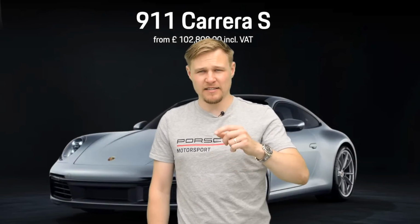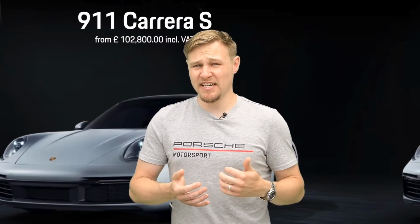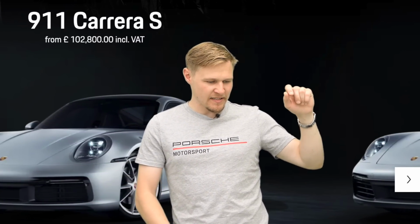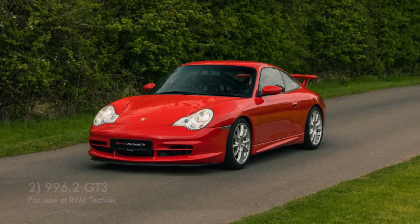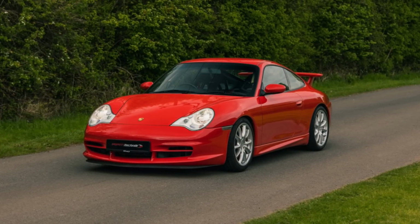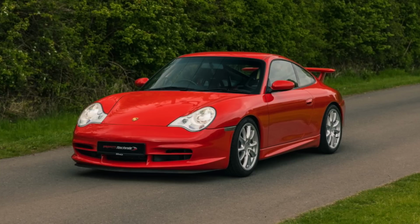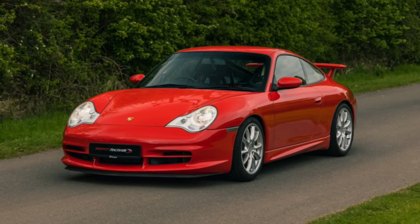Okay, second car in our fantastic flat six alternatives to a 992 Carrera S. If you're thinking, well look, a GTS is cool, but what about a genuine GT car from Weissach? Well, we've got that on the Nineworks marketplace, and a car that's really caught my eye is this 996.2 GT3 Club Sport, available at RPM Technik. Priced at £87,995, this gets you a genuine GT car from Weissach. Think motorsport engine, motorsport gearbox.